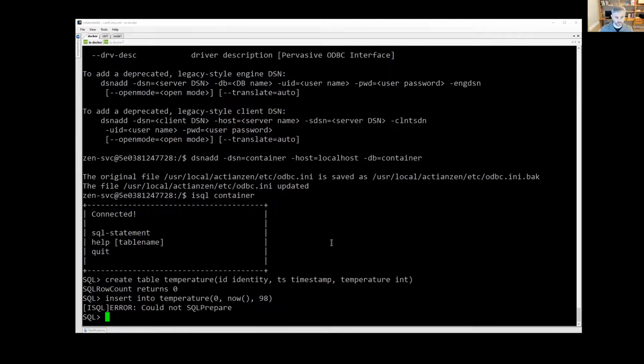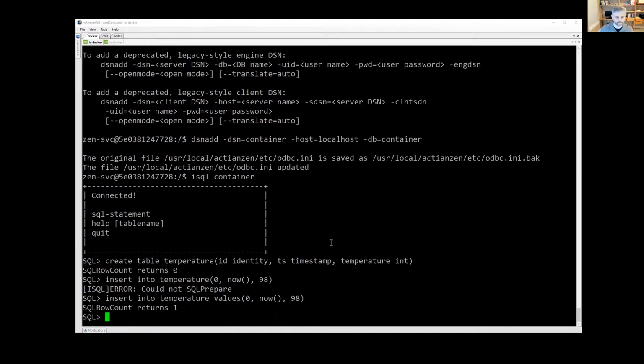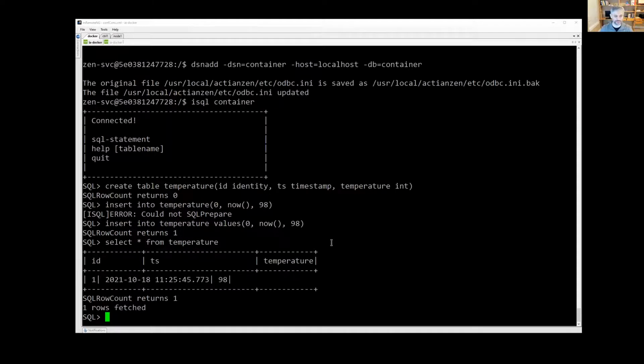Let's insert into temperature. Oh, values, sorry. Insert into temperature values 0, now, and 98. There we go. Should have chosen a shorter table name. There we go. We have one record in it.